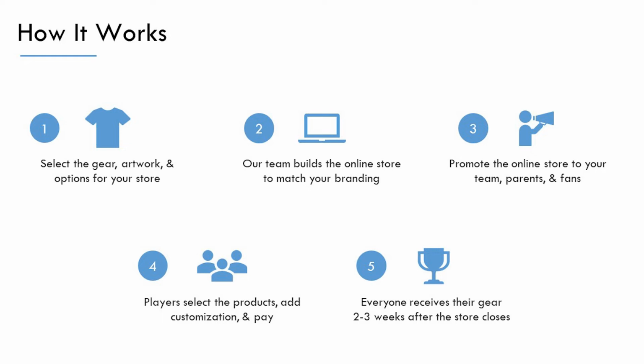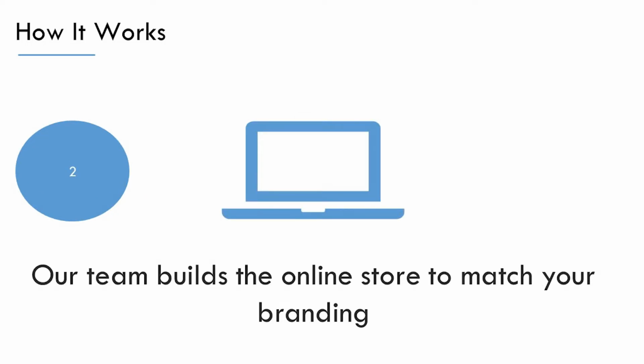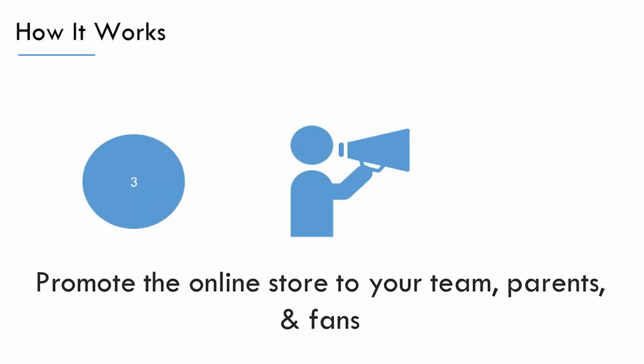Your online store is as easy as 1, 2, 3. 1, select the gear and artwork, and any options for your store. 2, Big Frog builds the online store to match your branding. And 3, promote your online store, your team, and send out the link to all of the fans, parents, and anyone else that you think would be interested.